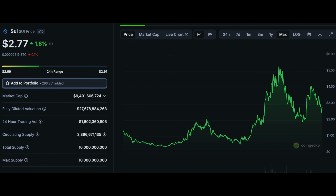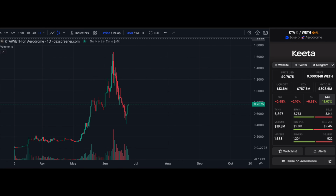The reason Keeta's performed so well is because they launched it at basically a zero market cap. They let the community get in, and when you let the community get in and get rich off your coin, a lot of the time a strong community builds around that coin as well, which has started to happen with Keeta.